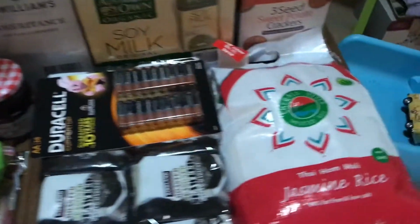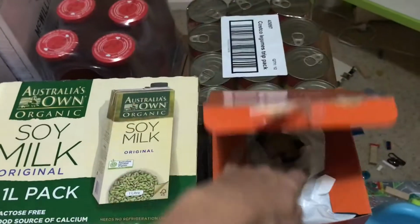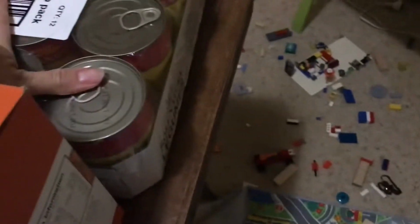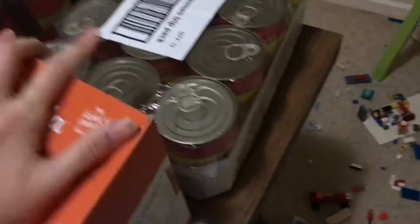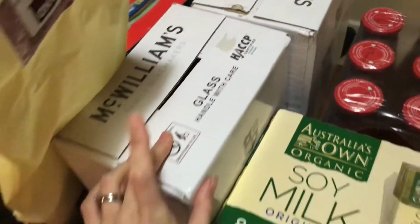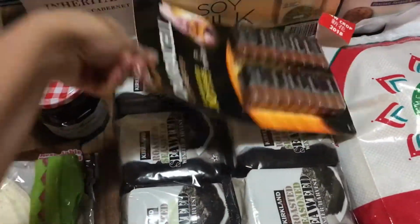On this table I've got the rest of my stuff. So I got some jasmine rice. I got these. They also got opened in the shop. They're really nice. These are 12 different beans. So there's chickpeas, kidney beans, borlotti beans. I got passata. I got the red wine I always get. I got some soy milk, batteries, lots of seaweed.